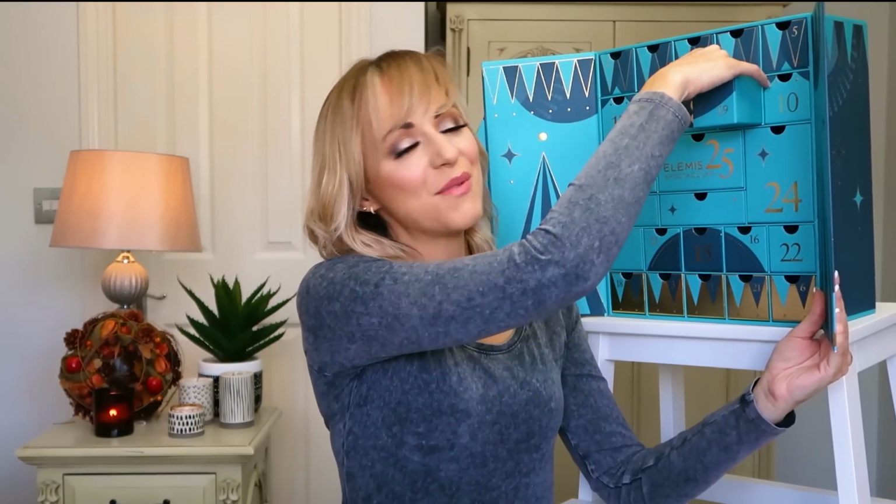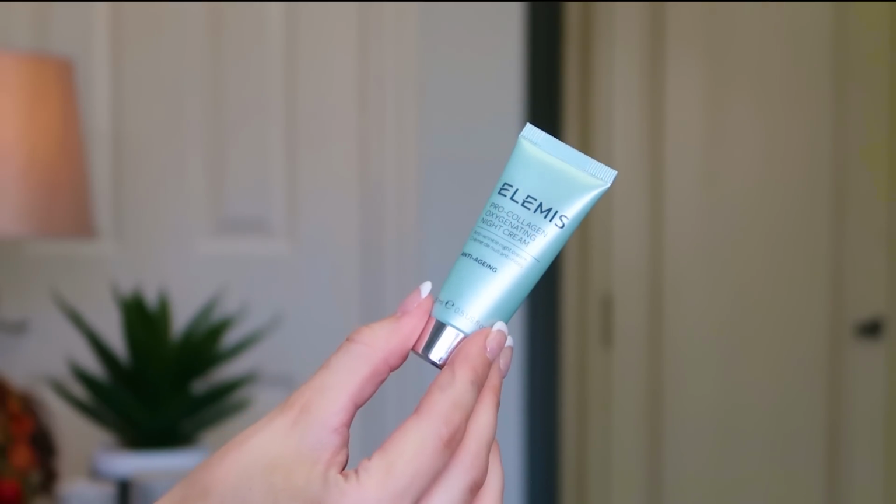Moving on to number 19 now. And in here we've got more of the Pro Collagen range. This is the oxygenating night cream. Now the night cream is the accompaniment to the other range. Obviously you've got a day cream and then you've got the night cream. So you can sleep in it. It's very, very targeted to anti-aging, as the whole range is.